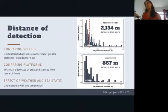Now, of course, these detections are also likely to be affected by weather and sea states, but this is actually undetectable at this stage with the sample size as it is. But we're hoping that with more surveys coming in, we will be able to include that effect in the model as well.